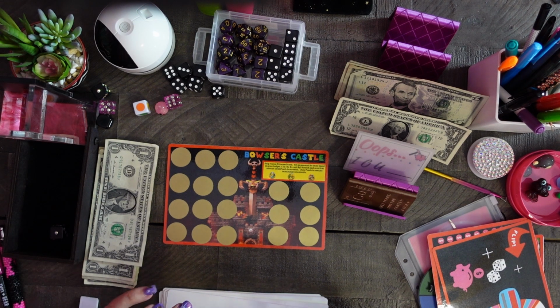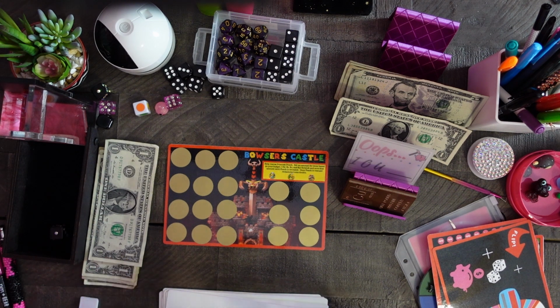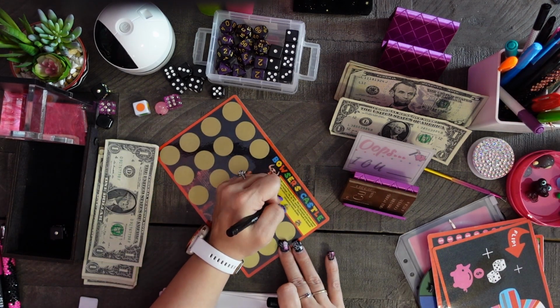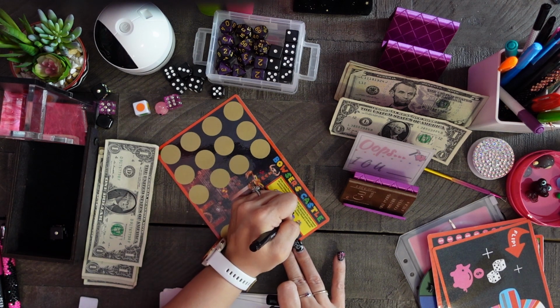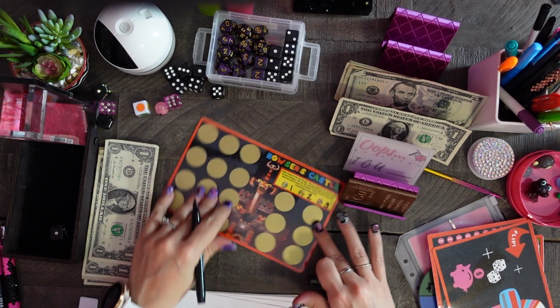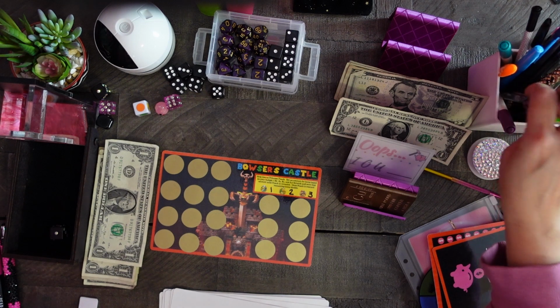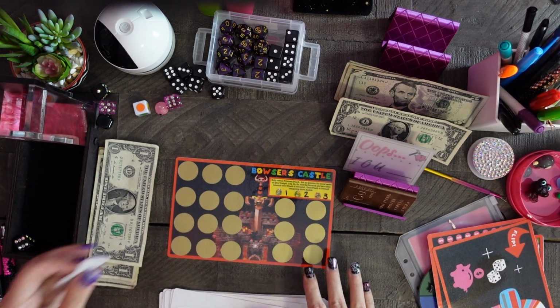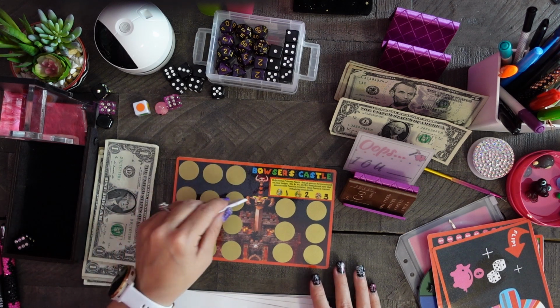All right, and then Bowser's Castle. Help rescue Princess Peach, set an amount for icons based on your budget. 1, 2, and 3, scratch to save the amount until Peach is revealed. Once Peach is revealed, the remaining icons become double. So let's go 1, 2, 3. Keep it simple. 1, 2, 3. And let's roll for which one we're gonna scratch. Number 6, 1, 2, 3, 4, 5, 6.